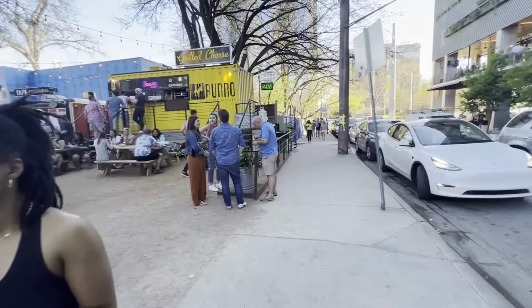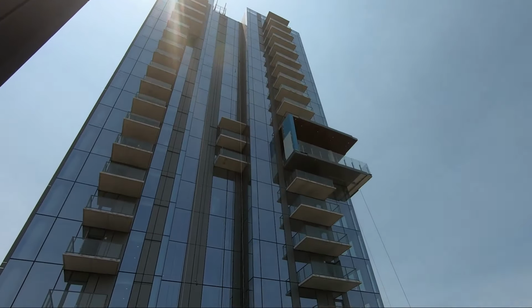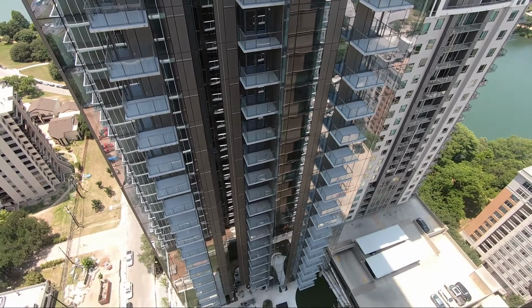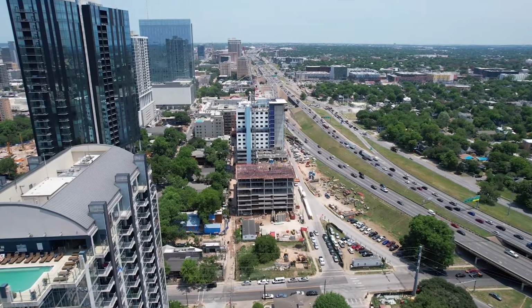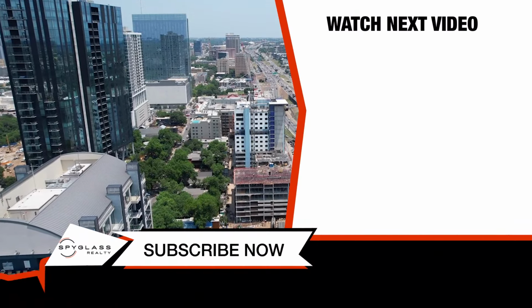Other amenities include a 24-hour concierge and a coffee lounge and a fully equipped fitness studio and yoga studio with a yoga lawn, game room, and club rooms. Guests will have access to guest suites that they can rent for anyone that's coming in from out of town, family, friends visiting Austin, as well as it has 3,500 square feet of retail space overlooking the park, trail, and Lady Bird Lake that will be available.